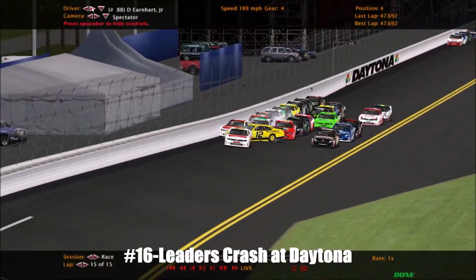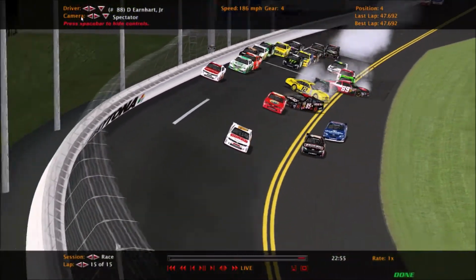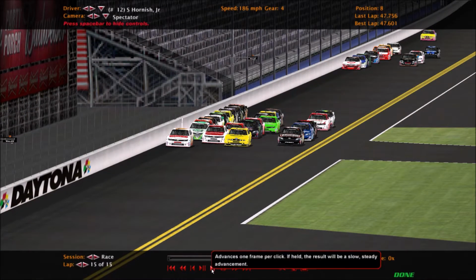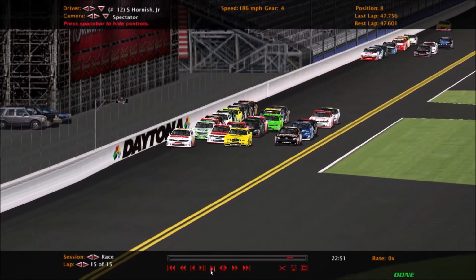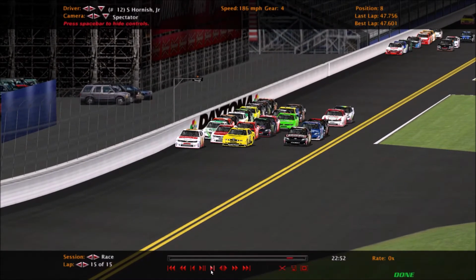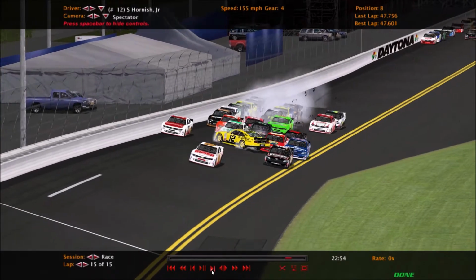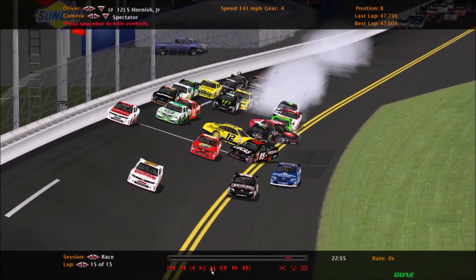Oh, they contact in the wall! The leaders are wrecking at the front of the pack, the big one at Daytona! It looks like Turbo's trying to move over and side draft off of Marshall. Marshall got clipped by Turbo. Yeah, Turbo just clipped Marshall, and look, it got Eli Bright just a little bit. Eli was sideways, but he kept it going straight. Keith Powell, Kevin Bandon. Bandon gets away, Hunter Arnsdorf.